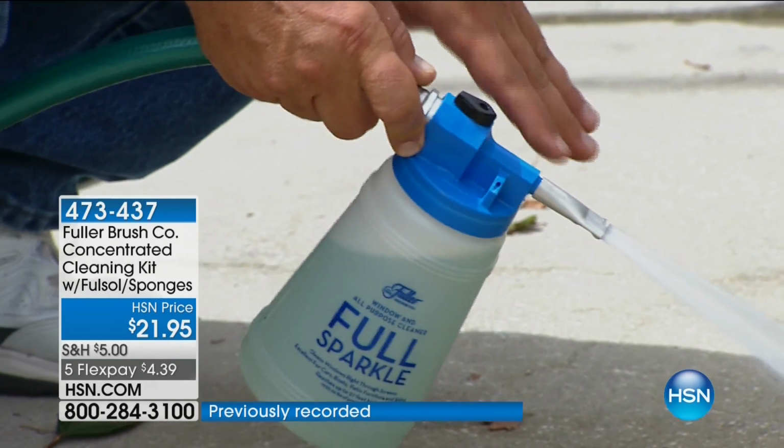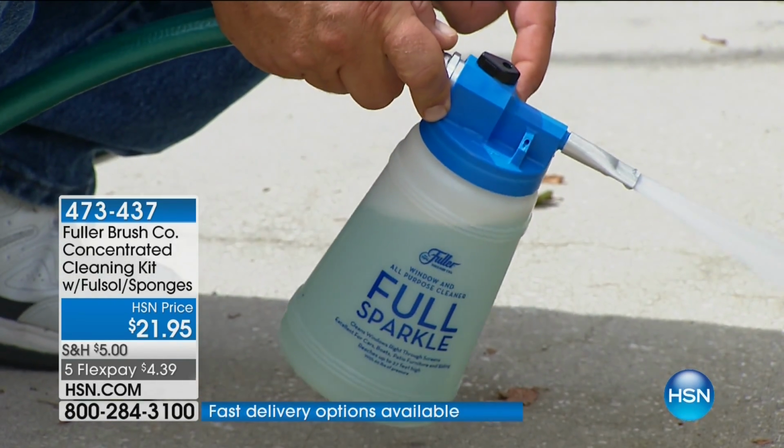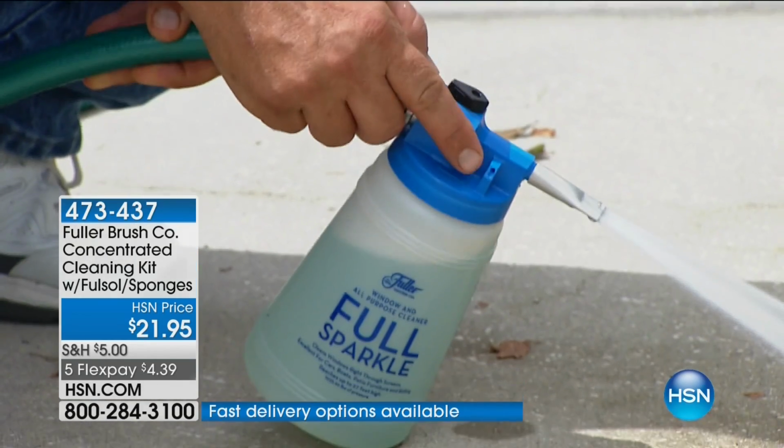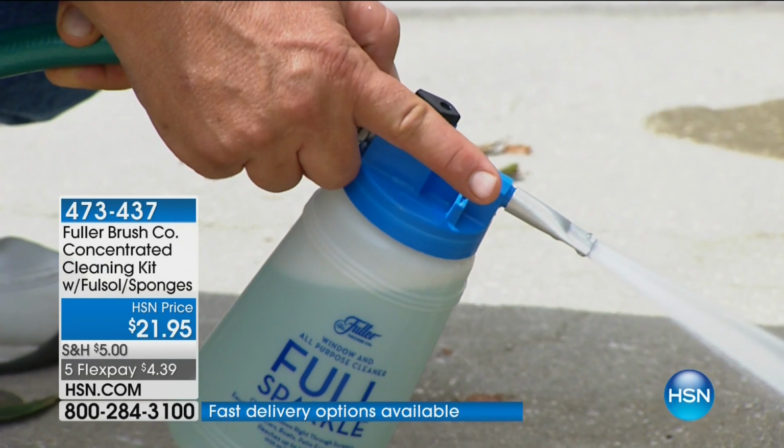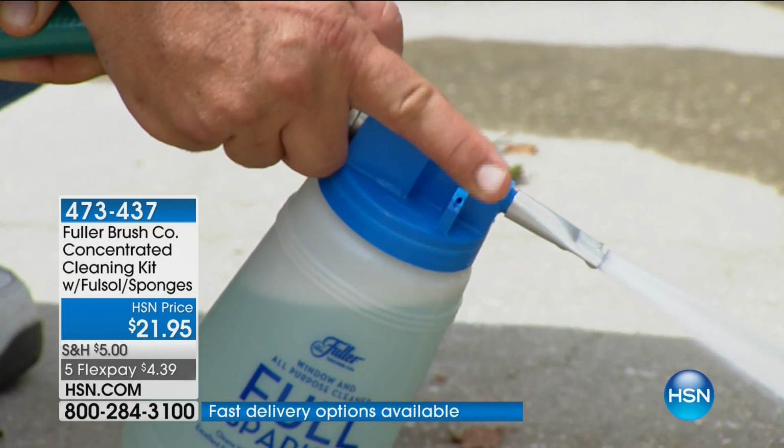If you have low water pressure, this will make it even stronger so that you can get to those second-story windows. But right here, this is the key. There's a little hole right here. Put your finger over this hole and watch what happens. See this?